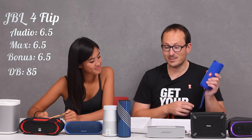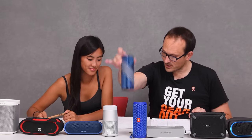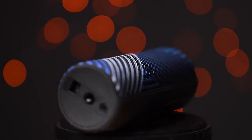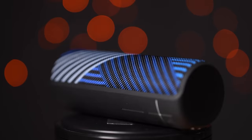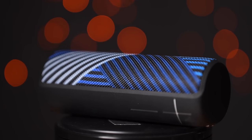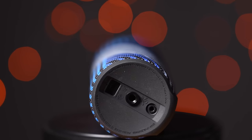So far, 85, 86, 87, there's really not a lot in it. Next up is the Ultimate Ears Boom by Logitech. Similar in size to the JBL, but more than double the price at $150. This one is the same price as the big Sony and more than most of the others here.